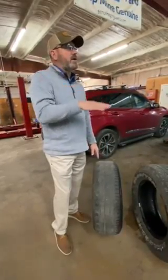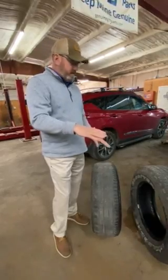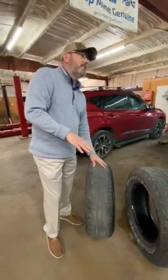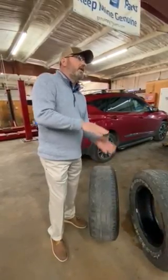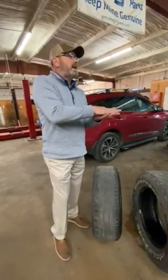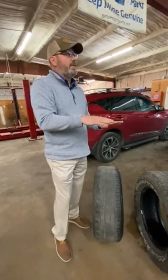So suppose you're coming to an underpass and there's water built up when we get one of those really heavy downpours. If you drove this tire across it at any speed at all, you'd have a condition that's called hydroplaning. That means that the tire loses contact with the asphalt and there's actually a layer of water between the tire and the ground, and you have no control of the vehicle whatsoever at that point in time.